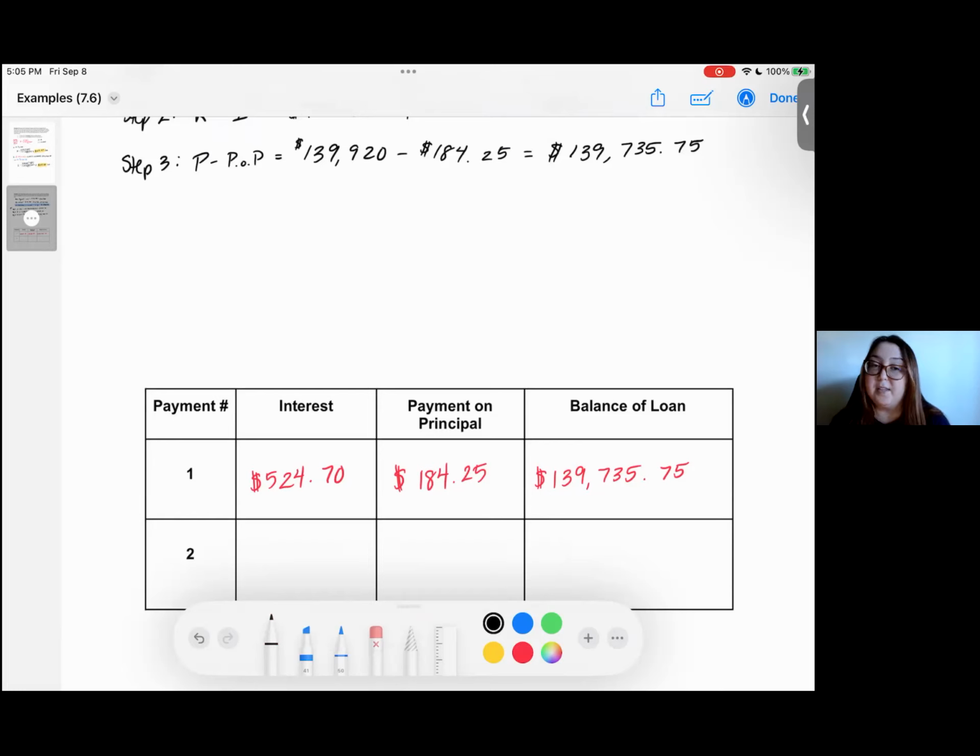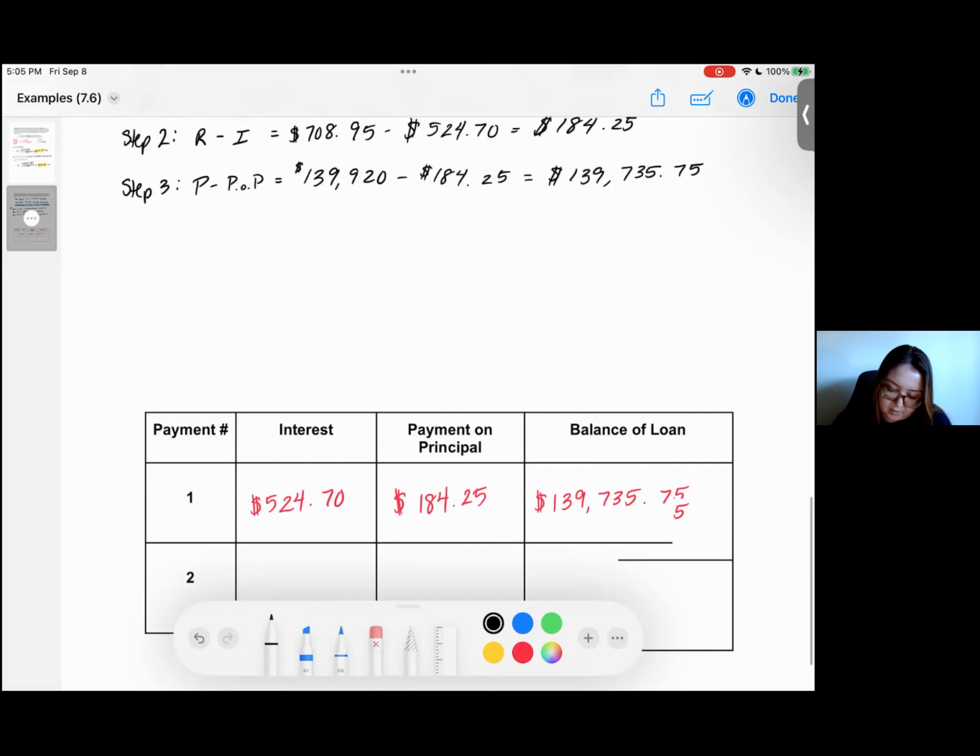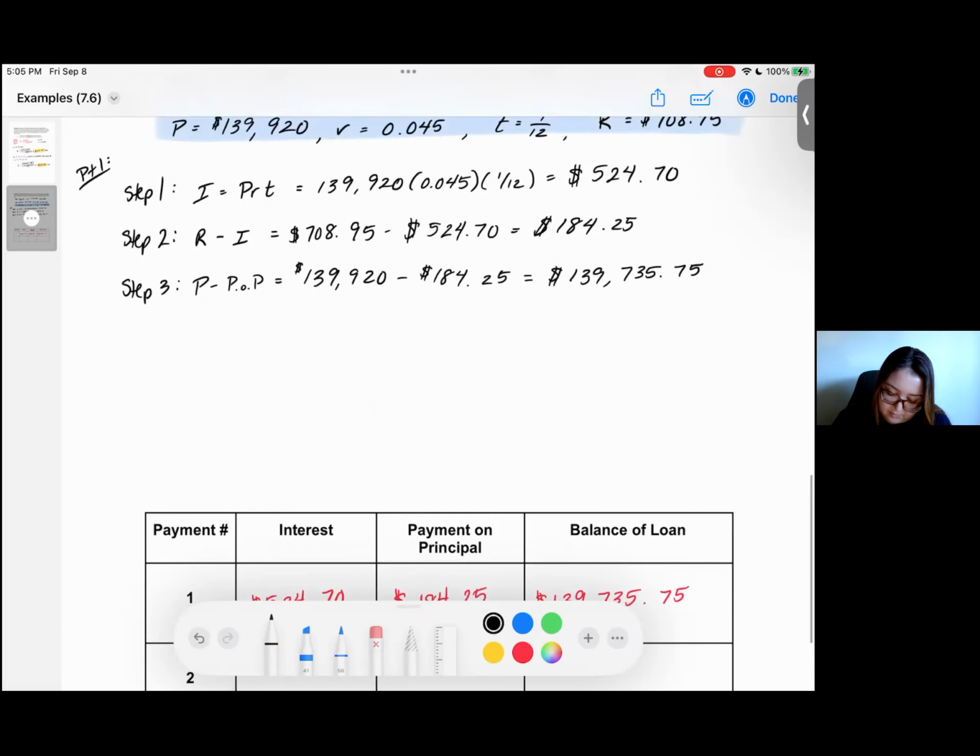So now we want to do the second. We're going to repeat all of our steps. It's just that our new principal is going to be the balance of loan from the first payment row. So for part 2 of our amortization schedule, we'll do the same steps once again.